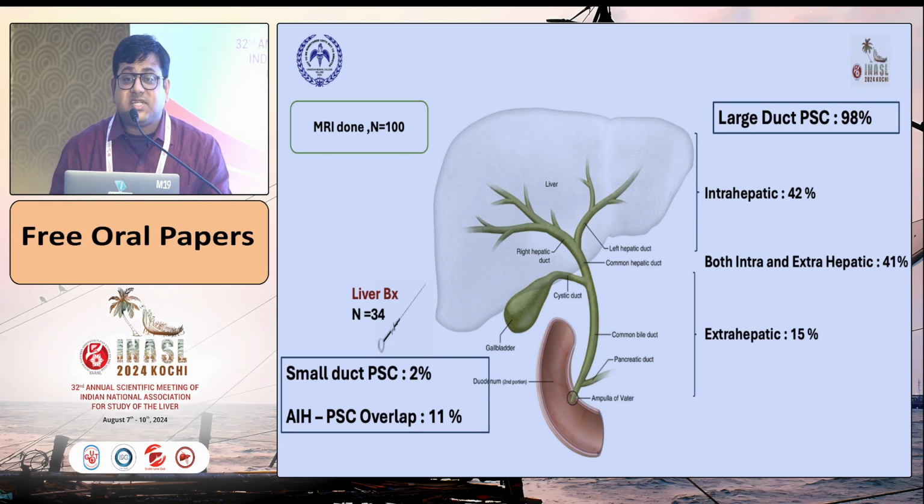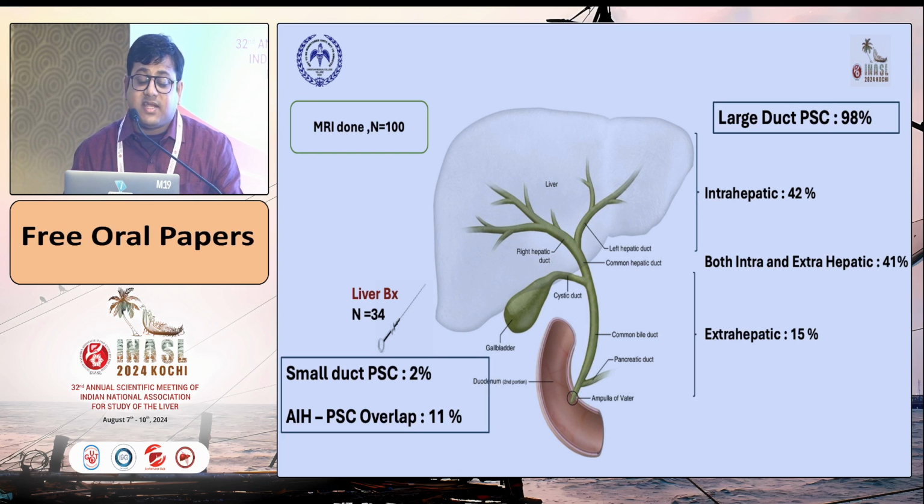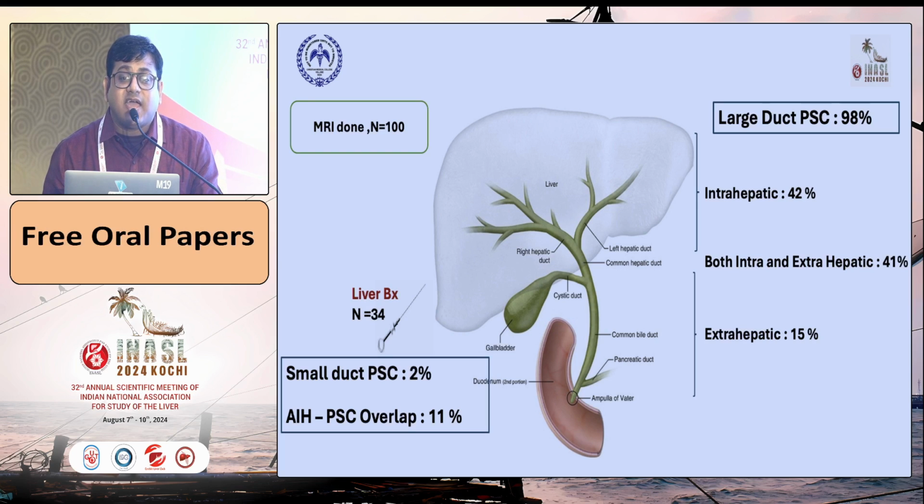All these 100 patients had an MRI done, and large duct PSC was diagnosed in 98% of the patients, 42% being intrahepatic and 41% being both intra and extrahepatic. 15% of patients had an extrahepatic presentation. Liver biopsy was done in 34 patients out of 100, and small duct PSC was diagnosed in 2% of the patients, and biopsy-proven autoimmune hepatitis PSC overlap was diagnosed in 11% of the patients.